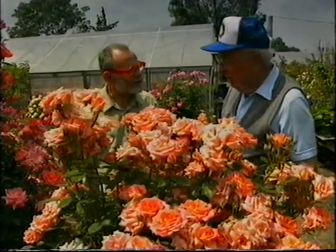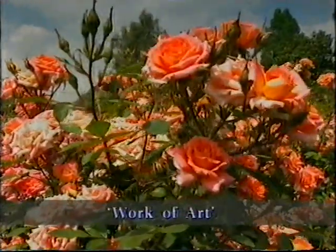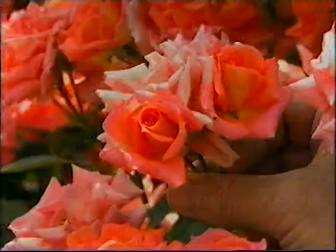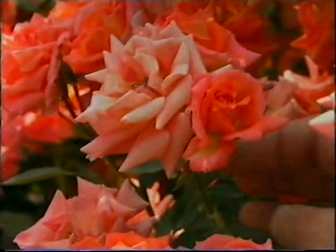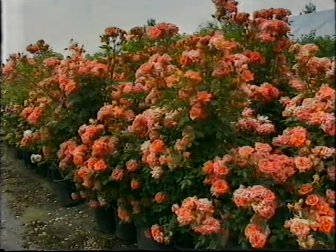What is it? I'm sorry to show my ignorance. This is a work of art. Work of art. And when did this come on the market? About 4 years ago. It's magnificent. Whenever you want some flowers, you can always come out and get it on this. Make a wonderful hedge.